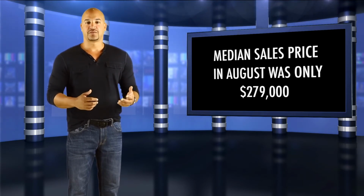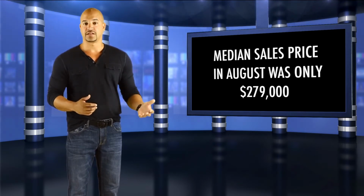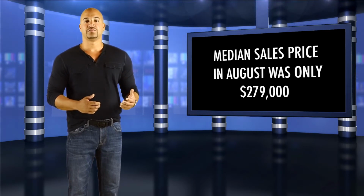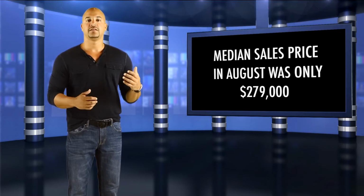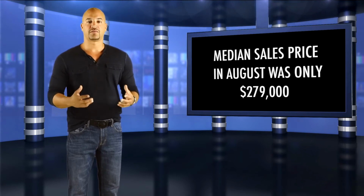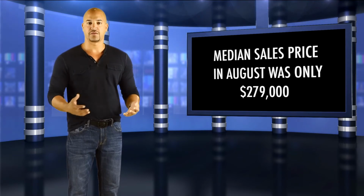The median sales price this August was only $279,000. Now, what's strange is that last month the median sales price was $320,000. So this kind of tells us that the more homes are on the low end of the price range are selling, while the more expensive homes are just sitting around.